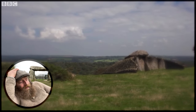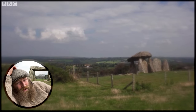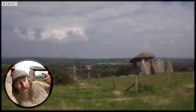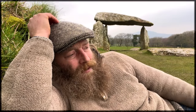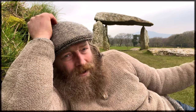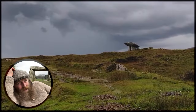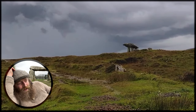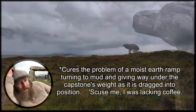And that solves the problem of having even just 100, 200 people walking around in what is sort of continually dampish Wales. Even that, you're just going to end up with a quagmire of mud very quickly, just like Glastonbury Festival or something. So yeah, using stone cures that problem.